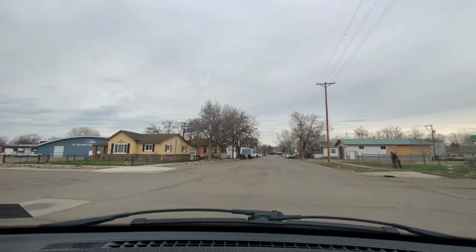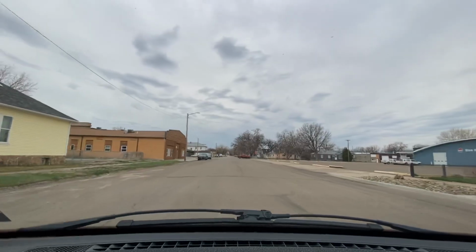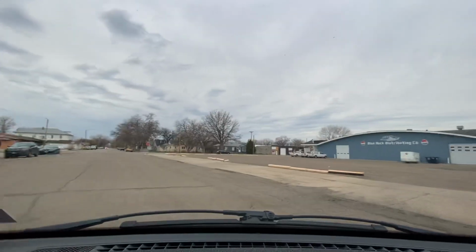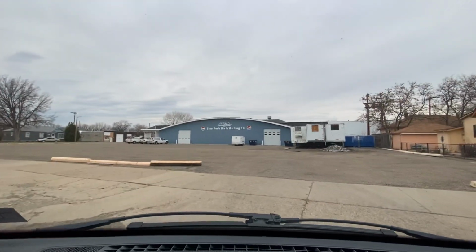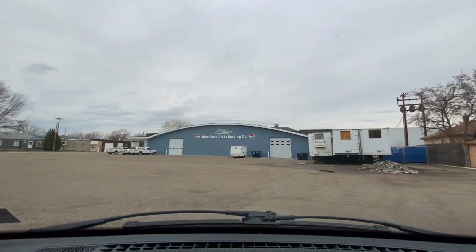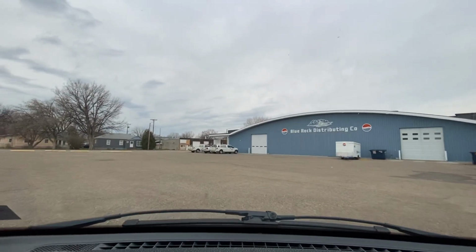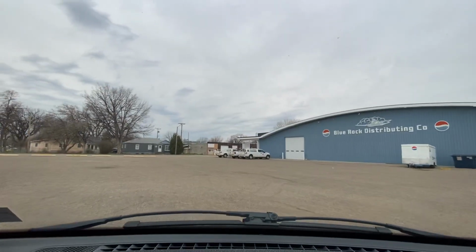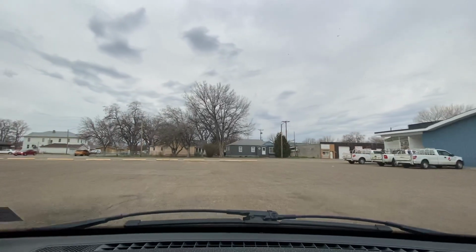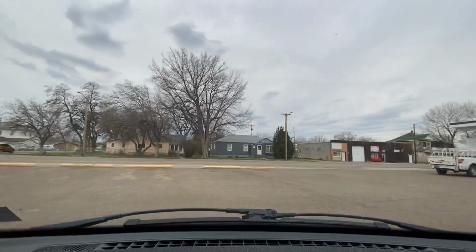Oh, what's this? A Pepsi distribution company? Pepsi got some stock over here in this little town. Check it out. We caught you, Pepsi. We caught you, Pepsi Cola. Pepsi got some moolah, baby. They got some money in this town. This is probably one of their little distributing companies, and all those trucks got Pepsi stickers on them. As you can see, there's literally Pepsi branding right in front of the business. So this is probably one of Pepsi's little dirty secrets. Probably pay very little in rent and make a heck of a profit margin.